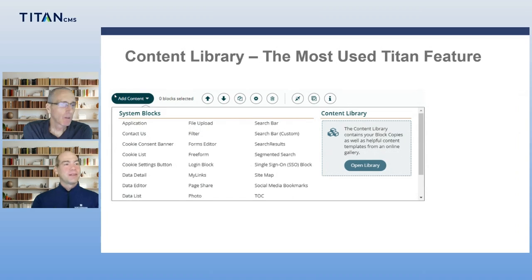Springtime, usually. Which brings us to the point of today's presentation, which is the content library. So this is the most used Titan feature. How do we know that? A whole bunch of different ways. But one of the number one indicators of a feature that's being used a lot and is very popular is the number of requests we get for enhancements. So when something's being used a lot, everybody's going to think of ways they could improve it.